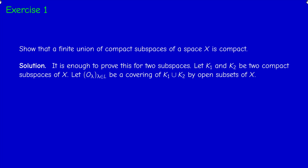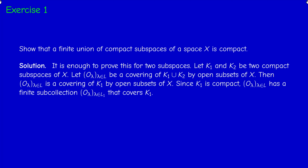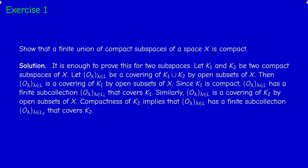So consider an arbitrary covering of K1 union K2 by open subsets of X. What does this mean? It means that every O lambda is open in X, and the union of O lambda contains K1 union K2, and therefore the union contains both K1 and K2. Therefore, O lambda is a covering of K1 by open subsets of X, and compactness of K1 tells me that I can extract from this covering a finite subcovering, O lambda, lambda in L1, where L1 is a finite set of indices. And similarly, since O lambda is a covering of K2 by open subsets of X, I can extract another finite subcovering that I call O lambda, lambda in L2, where L2 is finite.